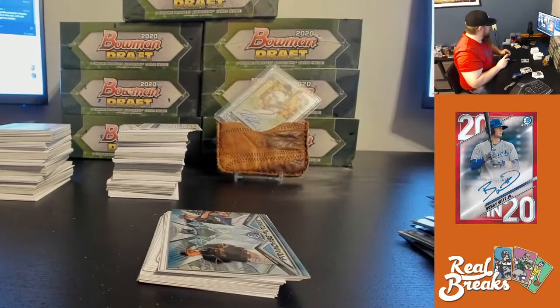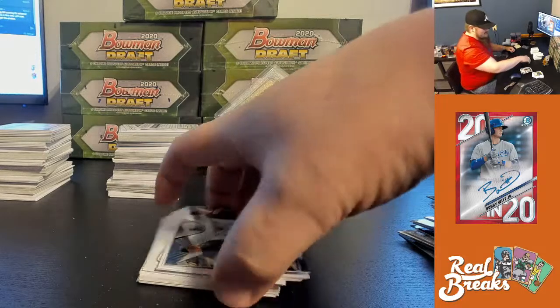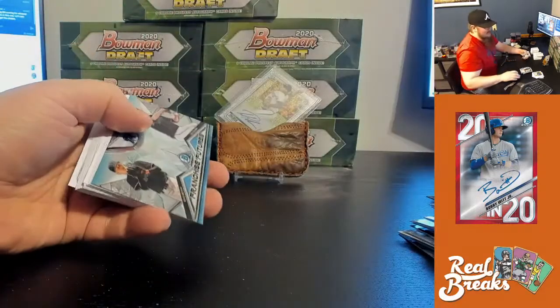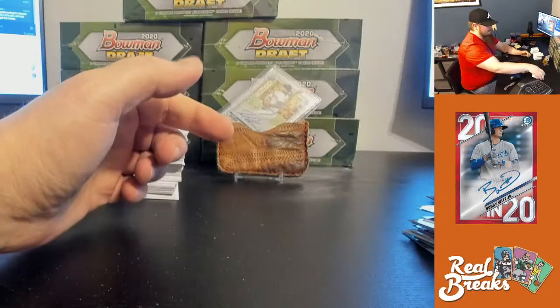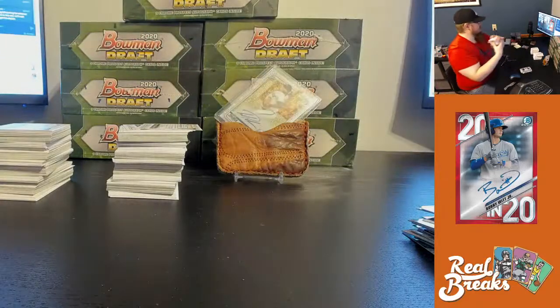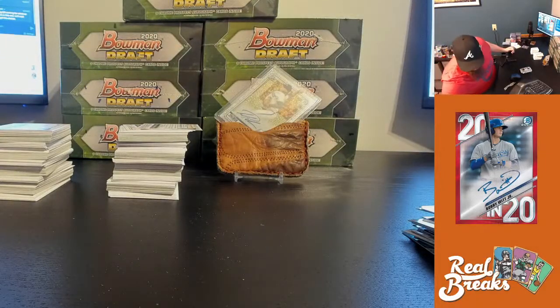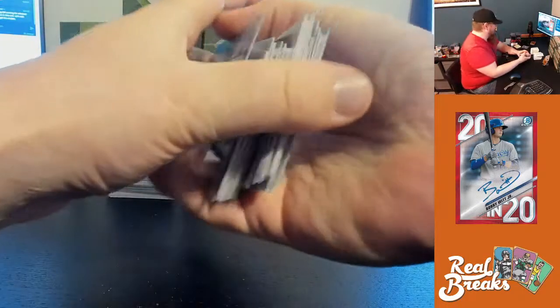I'll move that camera up just a little bit. And the Blue Jays on that one, by the way, are going to be going to Matthew Griffiths. Nice hit, Matthew. I want a big GM auto, big GM auto too. Garrett Mitchell.